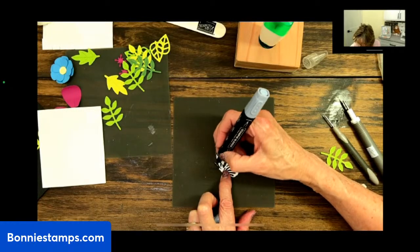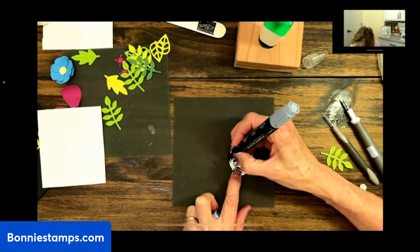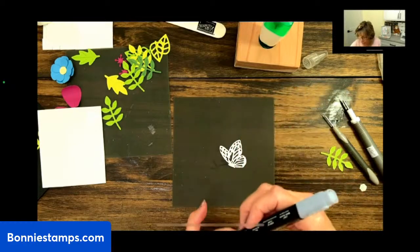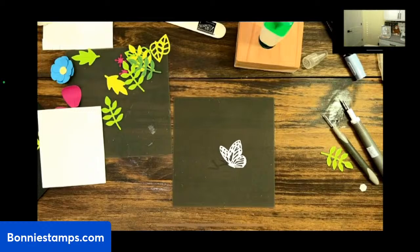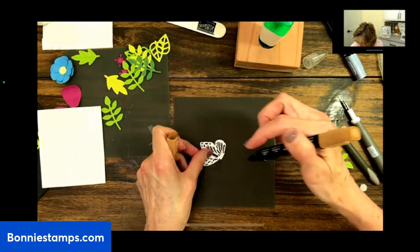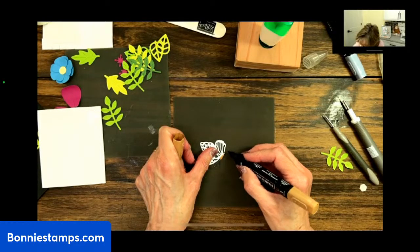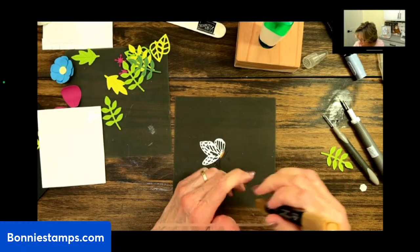So, okay, I'm going to do my antennas in black, and I'm going to just go down to about that far. I don't think the body needs to be in black. I think I'll take my light Pecan Pie and do the body in the Pecan Pie. And I'm getting some ink on my silicone mat, and to clean it off, I just take some rubbing alcohol, preferably the 93%, and I'll just clean it off with that.